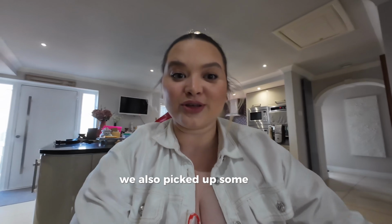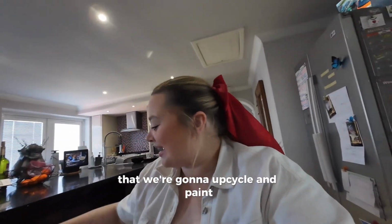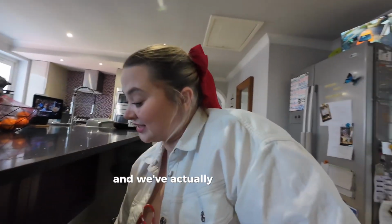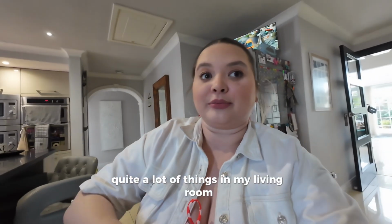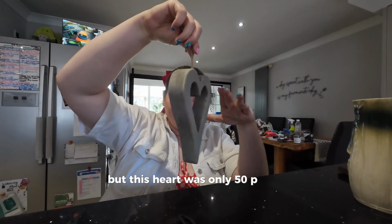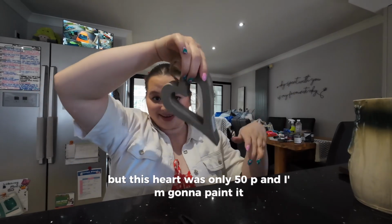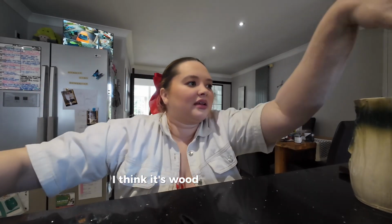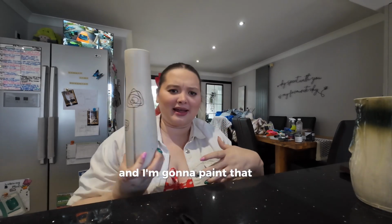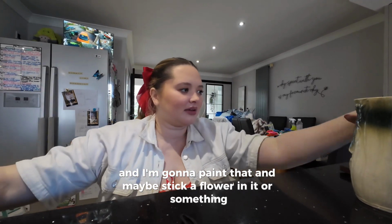We also picked up some cute things from a charity shop that we're going to upcycle and paint, and I love doing that because I love giving something a new lease of life. And we've actually done it with quite a lot of things in my living room, and you wouldn't know. Oh, this heart was only 50p, and I'm going to paint it. I think it's wood. This was only £1, and I'm going to paint that and then maybe stick a flower in it or something.